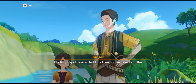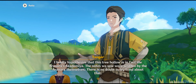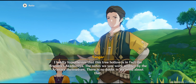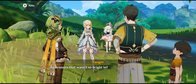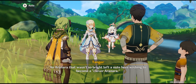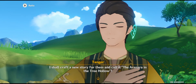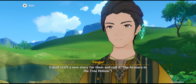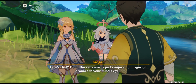I boldly hypothesize that this tree hollow is in fact the Aranara's academia. The notes we saw were written by the Aranara themselves. There is no doubt in my mind about that. An Aranara that wasn't so bright left a note here wishing to become a clever Aranara. Oh, I shall craft a new story for them and call it The Aranara in the Tree Hollow. How's that? Don't the very words just conjure up images of Aranara in your mind's eye?